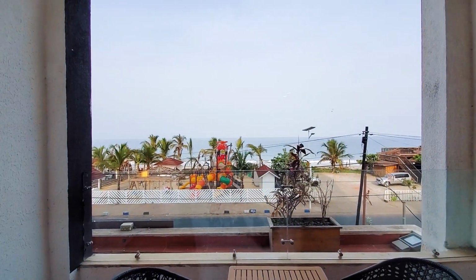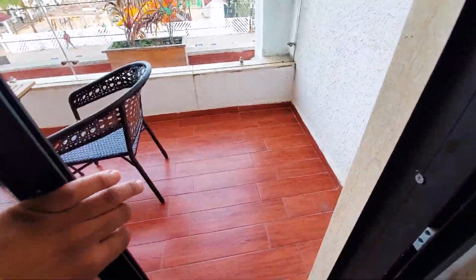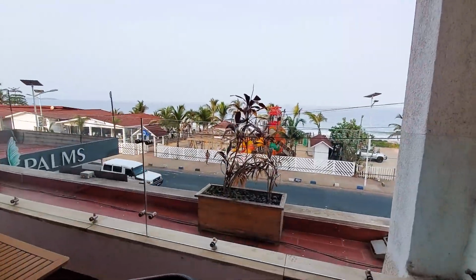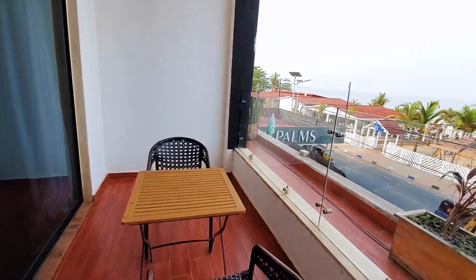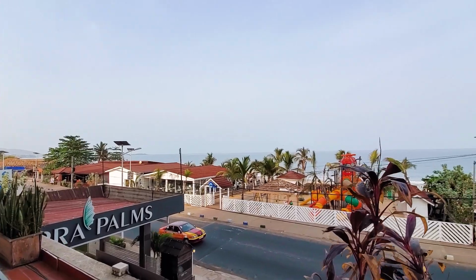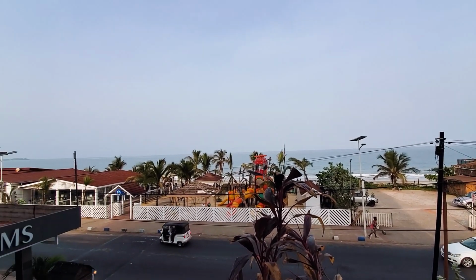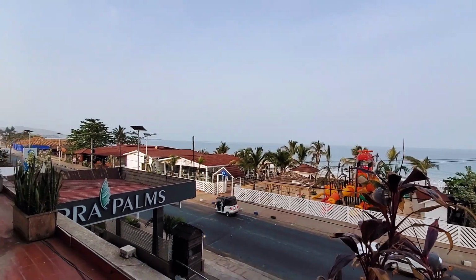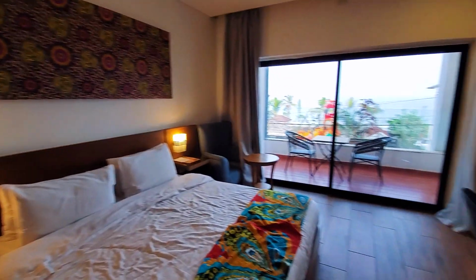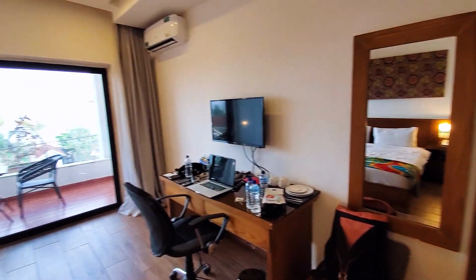Then here's the balcony. As you can see, walking out onto the balcony, they have a screen door if you want to get some fresh air and keep the bugs out. There's also a table and 2 chairs there so you can see the view. This is the ocean view and you can see what's going on outside on Lumley Beach Road. But this is the view from just the first floor. So going back into the room, this is what it looks like. Standard issue room, right?